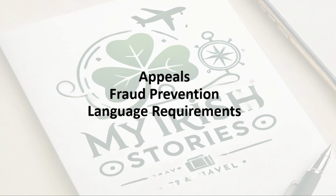The PSI also outlines policies on appeals, fraud, and language requirements. If your application is denied, you can contact PSI for details on their appeals process. Be aware that any false or misleading information can lead to application rejection and disqualification from future applications. Additionally, while English language competence isn't assessed at the qualification recognition stage, it is required for registration. So be prepared for that requirement.